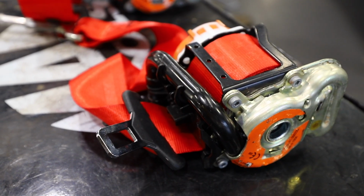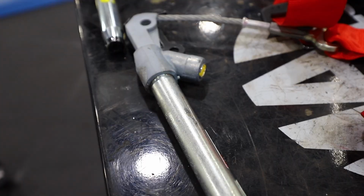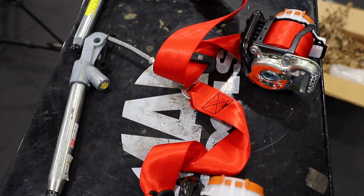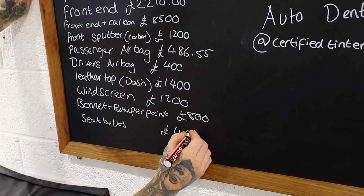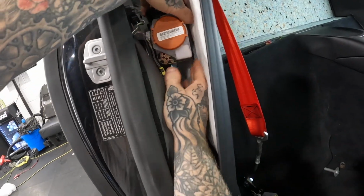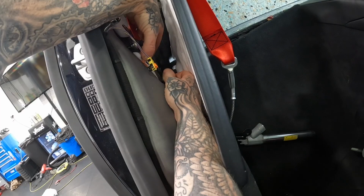Here we have the seat belts. If you remember in the last video, we still had 2 warnings on the dashboard, both referring to the pre-tensioners on the belts. I sent the old belts off to the airbag team. They've put new tensioners on the belts. And this cost me £455. But with that, we've got brand new belts with a more vibrant red than before. And once we install these ones, we should hopefully have no more lights on the dash.